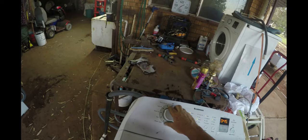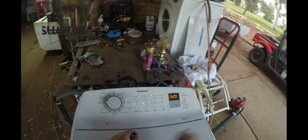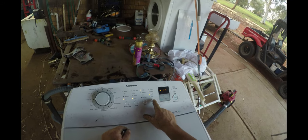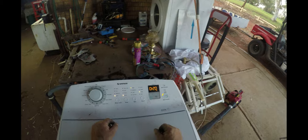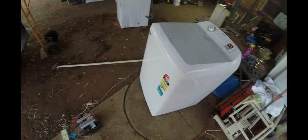Ah, we will go. Quick 20. 20, low, cold, high spin, rinse. It won't go there. All right. We will just go start. Should be locked. Yeah, it's testing it. Should be locked. Yeah, she's locked. We'll see what happens. See whether it puts water in or what goes wrong with it.